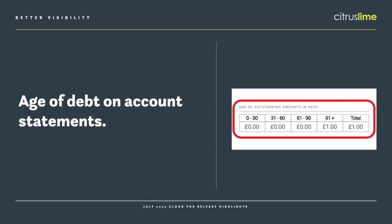Now on to account statements. You'll be able to see a summary of the age of the debt on account statements, so you can see the outstanding amount and how long it's been on the customer's account, from 0 to 30 days up to more than 91 days. That was another suggestion from the feedback forum.